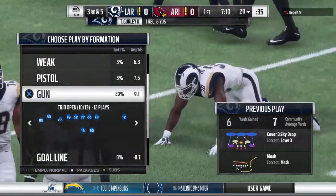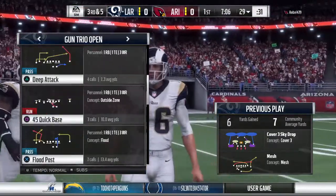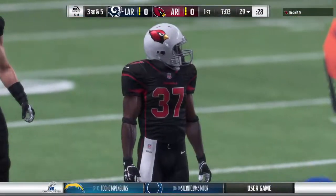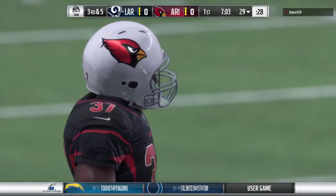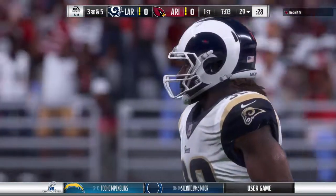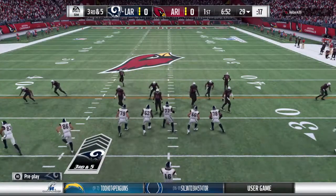I know most of the time when the ball's in the air, you're thinking wide receiver, tight end, but running backs, they can be a big part of any passing offense nowadays. Third play here, this opening drive, as they're up against a 3rd and 5.